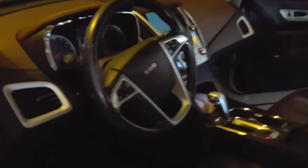So there you have it, guys. She's all cleaned up and ready for summer, and I'm excited. I need to take her to the car wash and get the outside clean because she's dirty. She's a mess on the outside, but you know, that's just part of having a white car too. But she looks a lot better than she did.